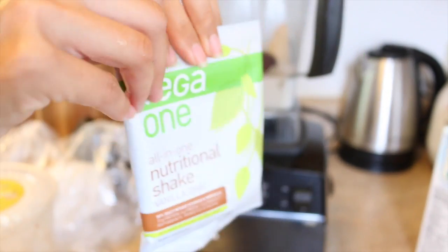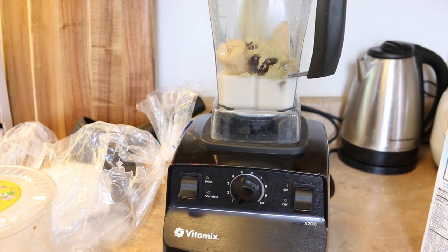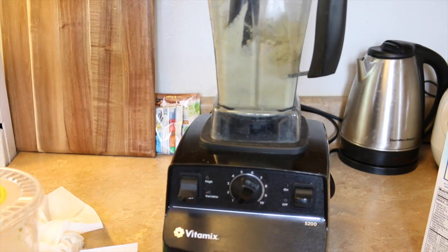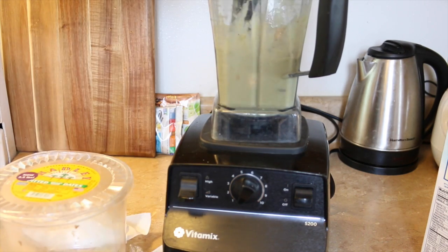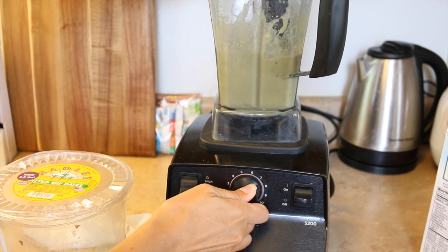All right, so I'm gonna use this vanilla chai from Vega One, and we got a couple different packets because I wasn't sure which one I wanted to commit to. You gotta buy the big tub, so I'm just gonna try these in the little single-serving packets first, and decide which one I like better. All right, so I just turned the blender up.